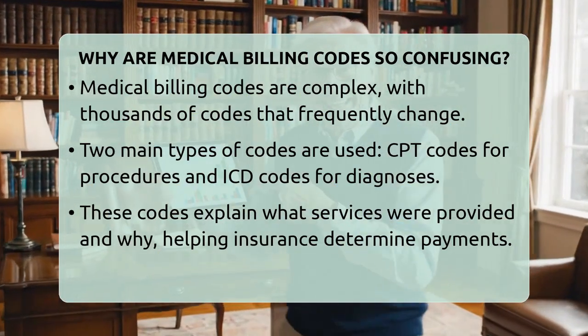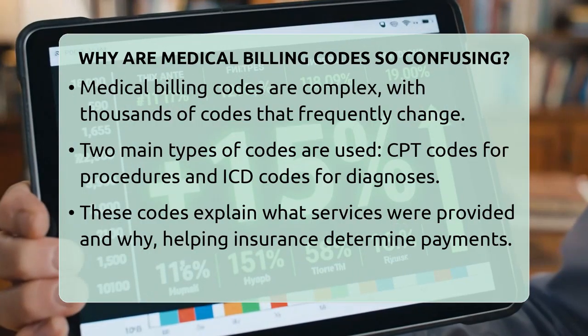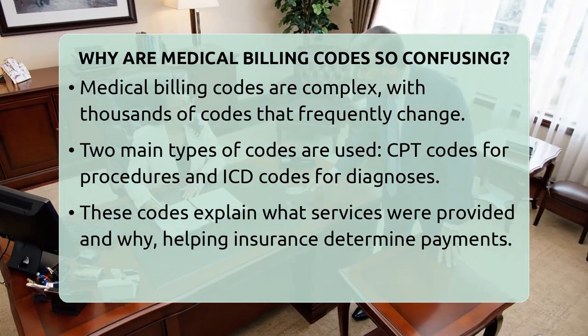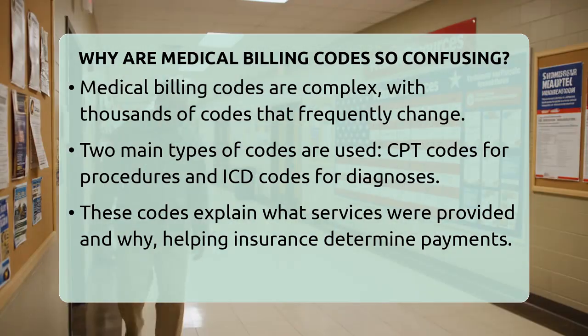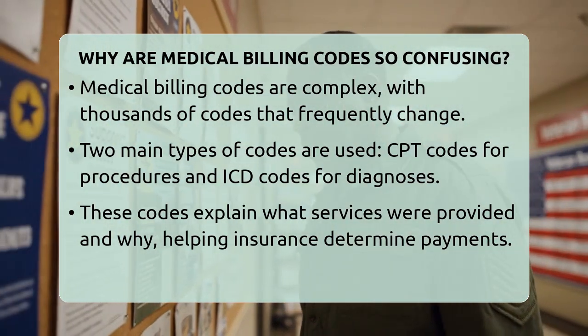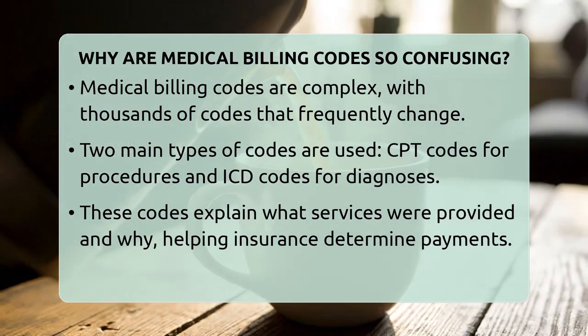Why are medical billing codes so confusing? Imagine trying to read a language with thousands of words that change all the time. That's what medical billing codes are like. They are used to describe every service, procedure, and diagnosis during a healthcare visit. The two main types are current procedural terminology codes for procedures and international classification of diseases codes for diagnoses.